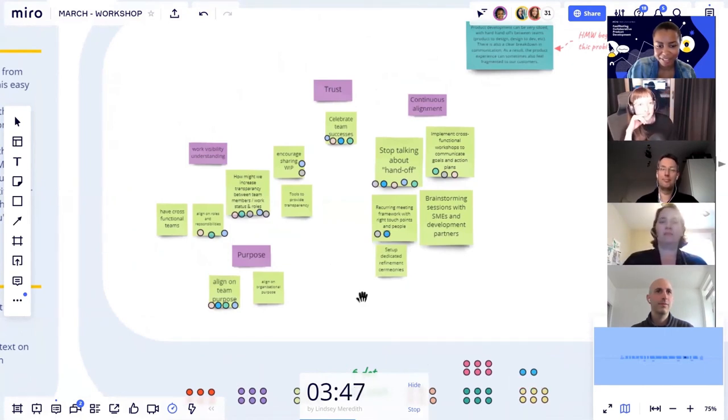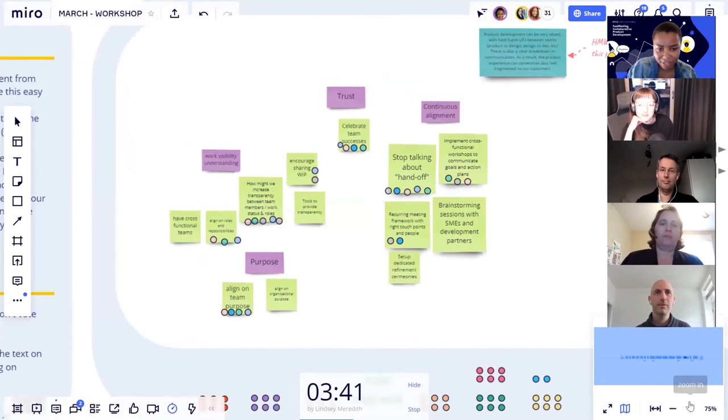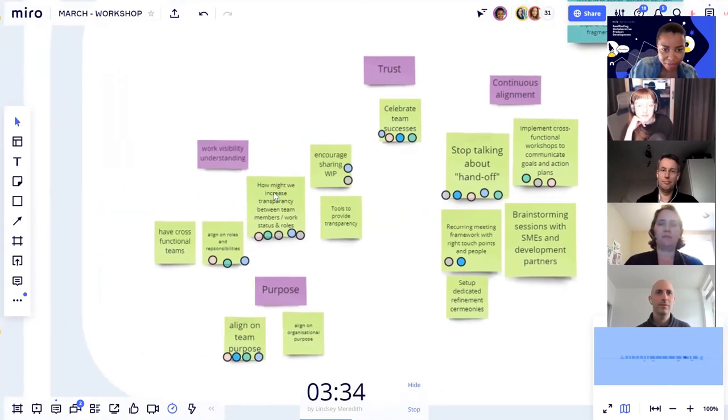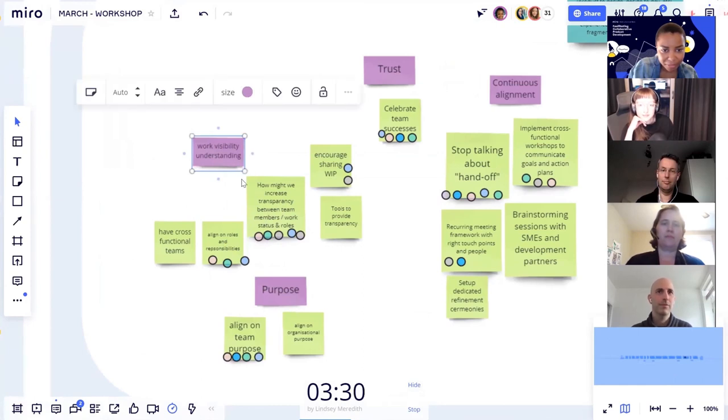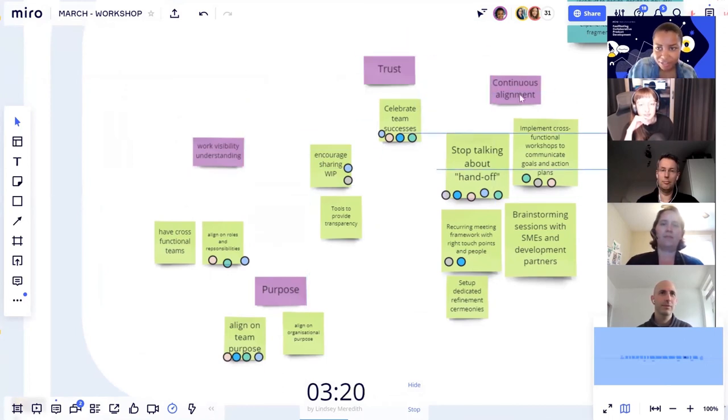All right. Let's wrap this up in the next 40 or so seconds. I'd love to see which of these is the top. If everyone's done, looks like our top ones are: how might we increase transparency between teams, members, work status, and roles? That's great. We can put our top ones up here.